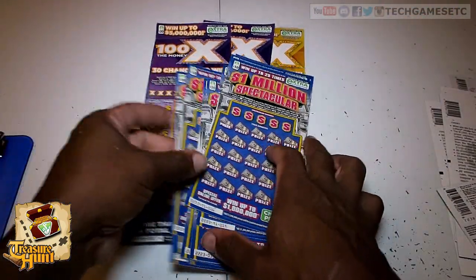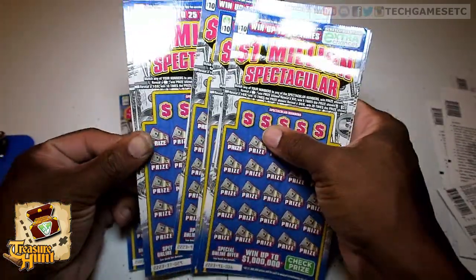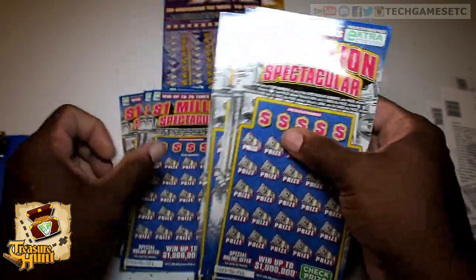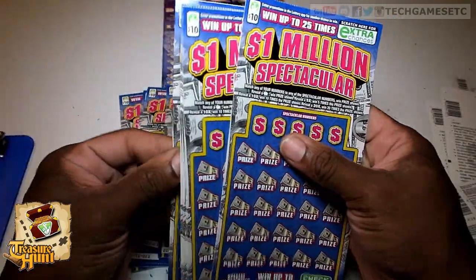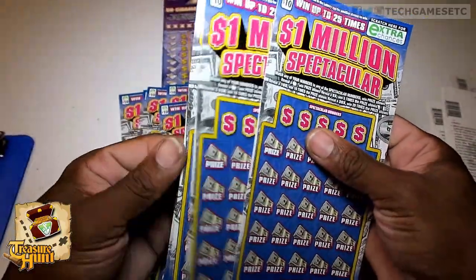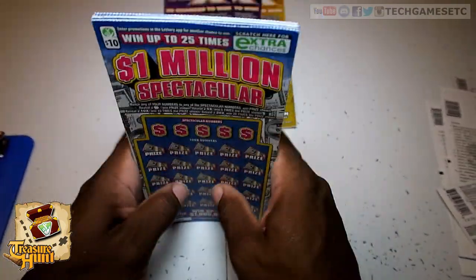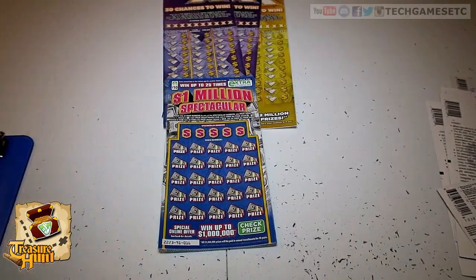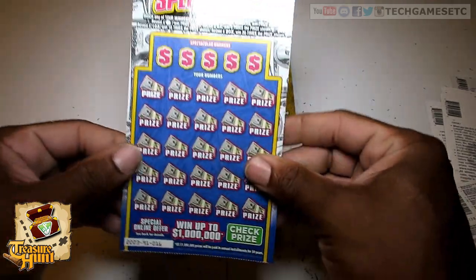Okay, we have a lot of these $1 million things here. I forgot how many. You have 1, 2, 3, 4, 5, 6, 7, 8, 9, 10, 11, 12. We have about 12 of these. All right, and these are from different locations. But we're going to start off with ticket number 16.